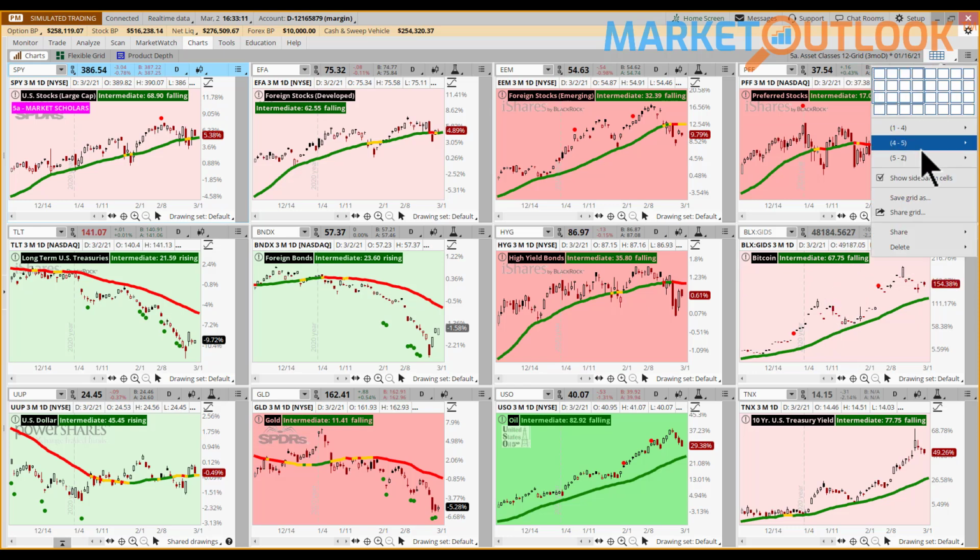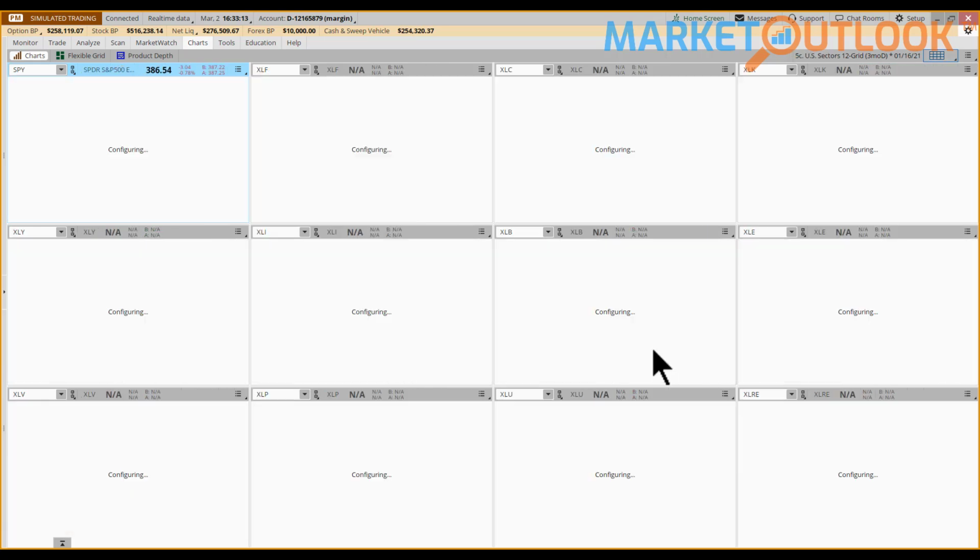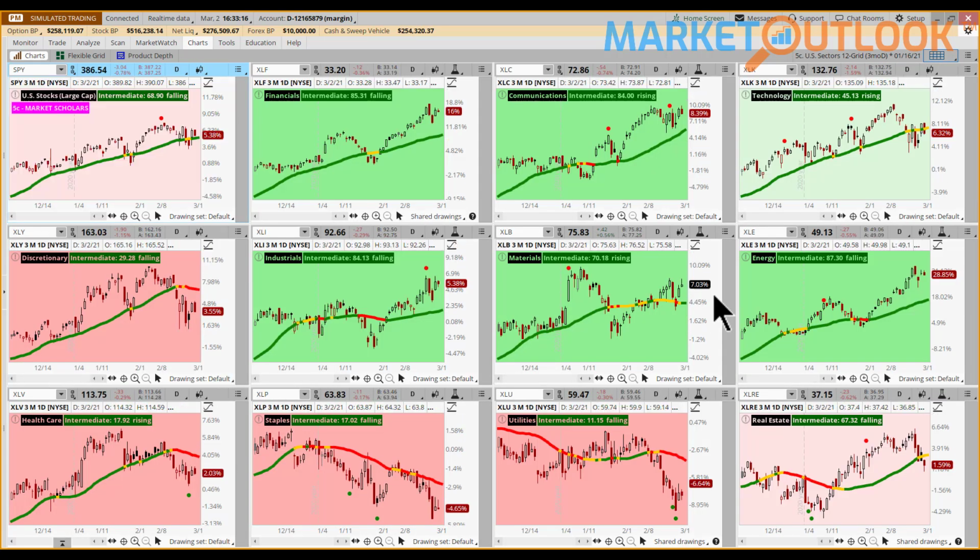All right, let's go ahead and take a look at another 12 grid. In this case, we're going to take a look at the sectors and see if there's any green that we need to be aware of.